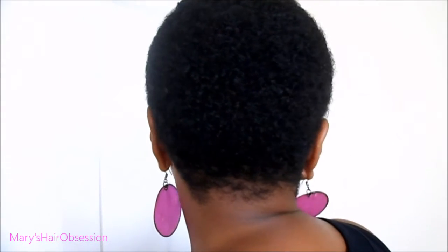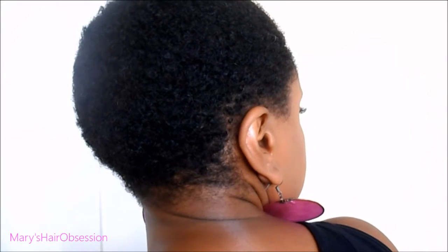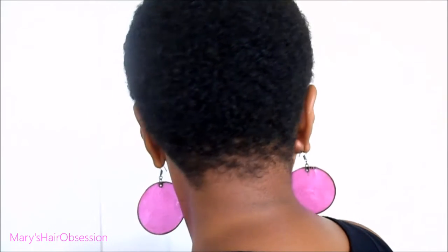So I think I did mention this in my last video, but in terms of curl pattern, I am sort of in the 3C/4A family. The top of my head sort of in this section tends to be slightly looser, so that's the 3C section, and then the bits of my hair towards the rest, basically the back mostly, is very tight coils, so sort of a 4A.